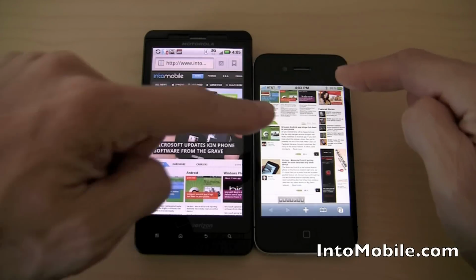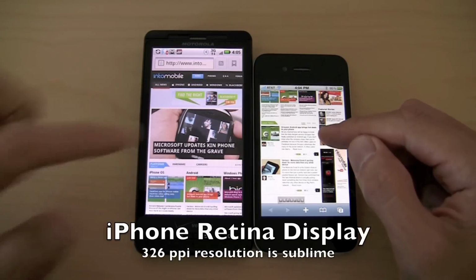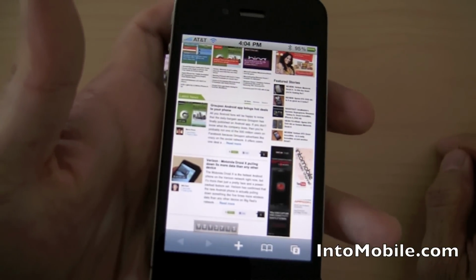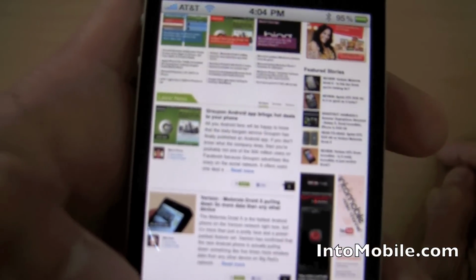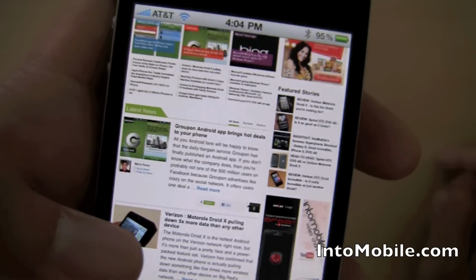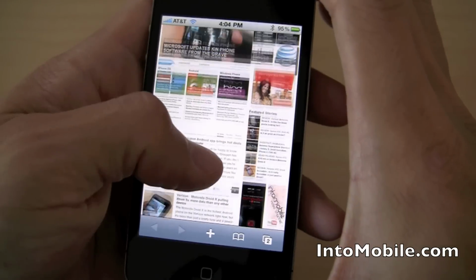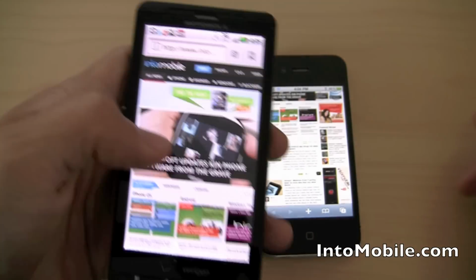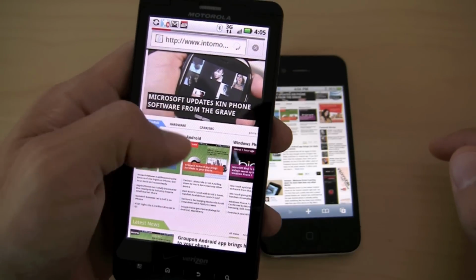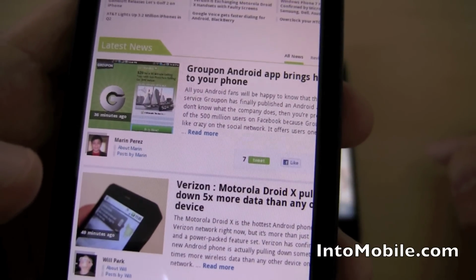This guy right here, this is the iPhone 4 with the 3.5-inch Retina display. That's the high-resolution LCD display from Apple that has 326 pixels per inch. Makes it so that the resolution is high enough that it surpasses the ability of the human eye to resolve individual pixels, which basically allows you to get sharper pictures and text. It makes a huge difference on text. It's like the text is actually printed instead of looking at a digital version of the text. It actually makes a huge difference versus this guy, which has a huge 4.3-inch display that doesn't have as high of a pixel density, which makes a big difference in the text, as you can see right there.